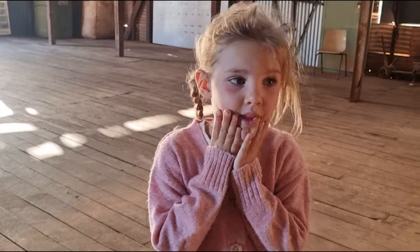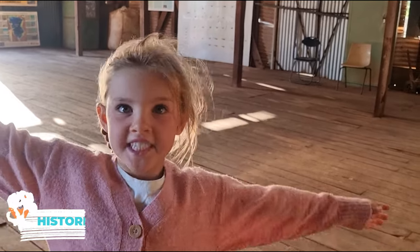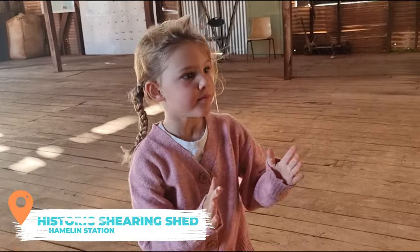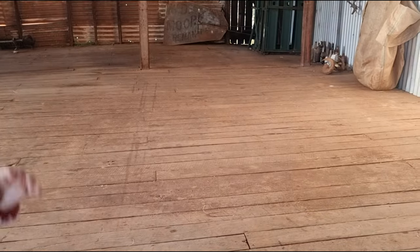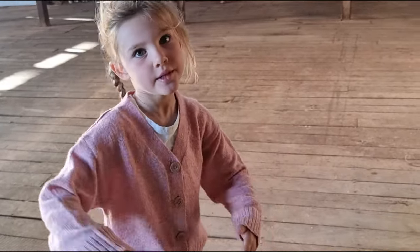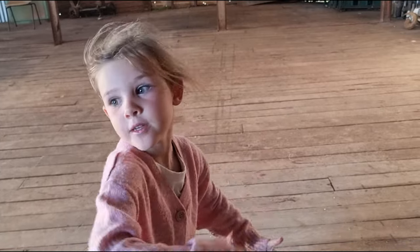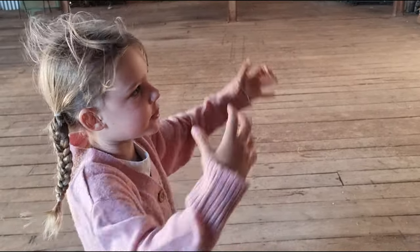Where are we? What are we in? A sheep farm. Yeah, but we're in the shearing shed. The shearing shed, yeah, we're having a look. What have you learnt so far? They bring in the sheep off the ramp. They toss the sheep to the shearing people, and then they shear the wool off them and then they chuck them to the tables.